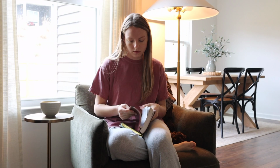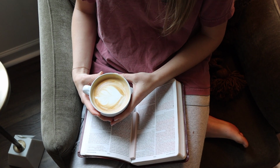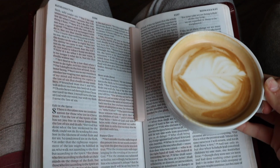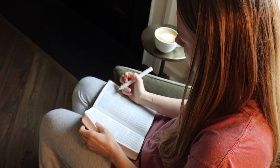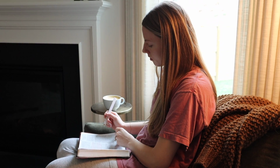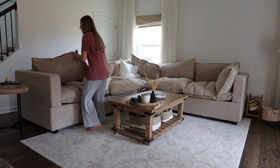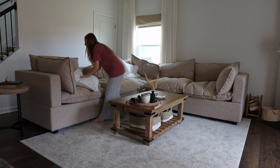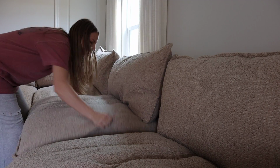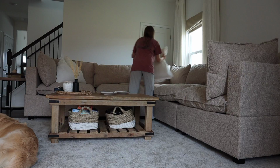I can so easily forget what this life is even about. I get caught up in things that do not matter, and starting my morning off in the Word really sets my mind on what matters, on who God is, and ultimately how I can be more like Christ. So I can show Christ's love to my husband, my family, my neighbors, somebody I see at the grocery store, because I believe that that's what life is truly about.